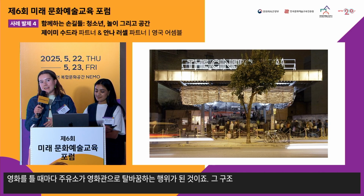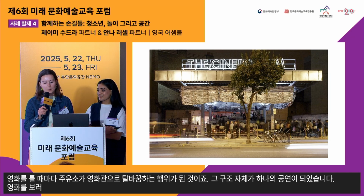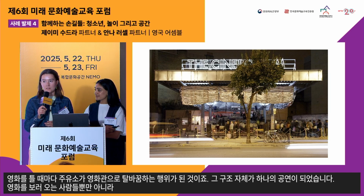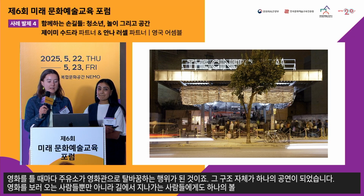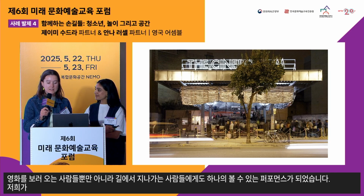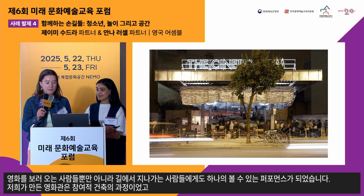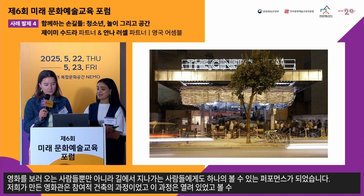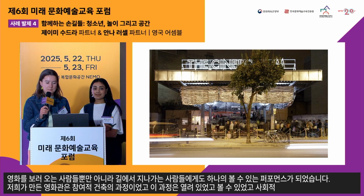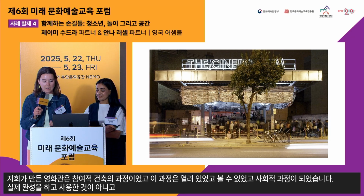And the structure itself became a performance, not just for those coming to watch the film, but also for people passing by on the street. We felt that Cineroleum was more than just a cinema. It became a space of participatory construction, and the process itself was open, visible, and social. It didn't need to be finished to be used. In fact, its transformation was part of the experience itself.